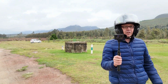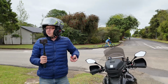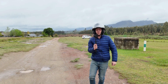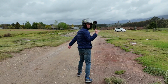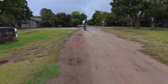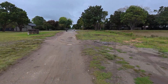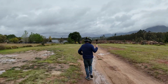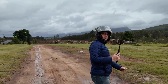Yep, it is definitely following me. I don't know how to record it because my camera was not really straight, but at the moment it is following. See, I'm running. Following me. No, it's definitely following me.